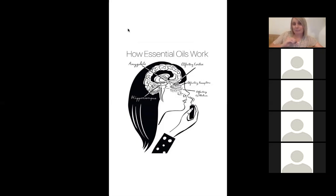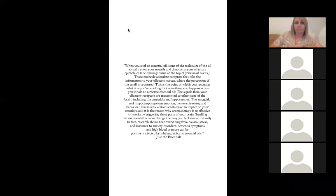And the great thing about this, especially for things like mood support, respiratory, all that, when you inhale it, you literally get a boost of whatever you're inhaling right away, and it works very fast within your body.